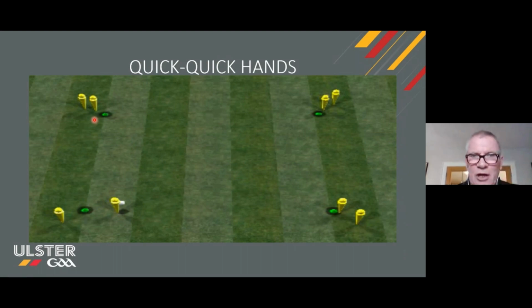And how do you put a wee bit of competition into that? Very simply, have two groups. Have another group over to the side doing the same thing. If you have two coaches, which group gets 60 passes first? Which group gets 50 passes? Which group gets 70 passes? Whatever. All quick hands. And if you drop the ball, then tough luck. The coach doesn't count for the next successful pass that's made.